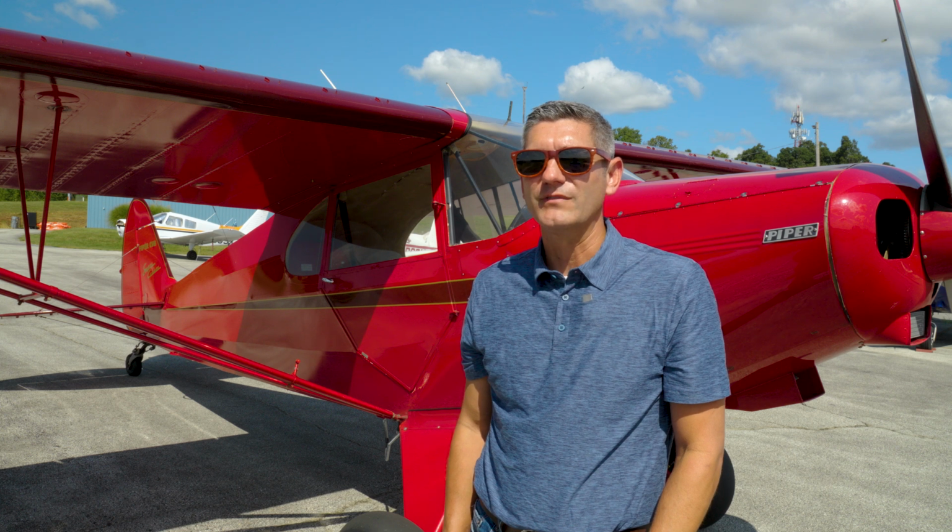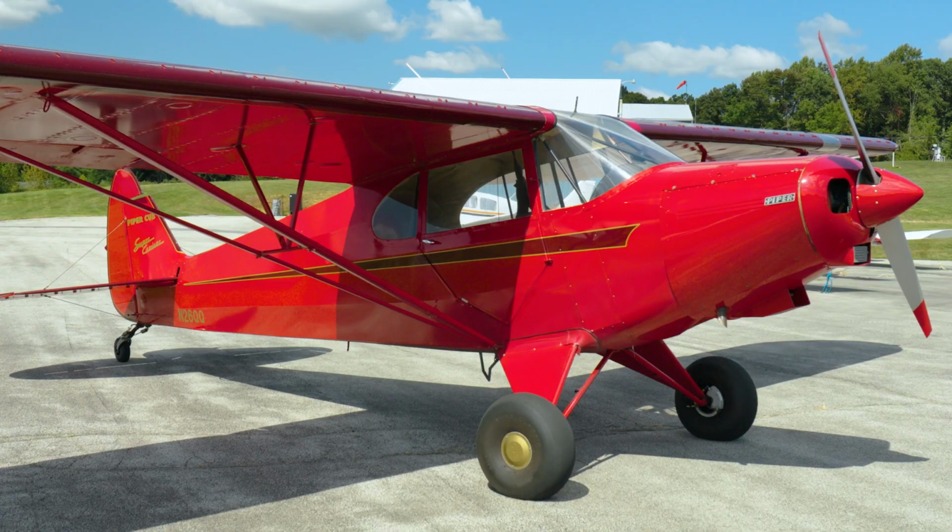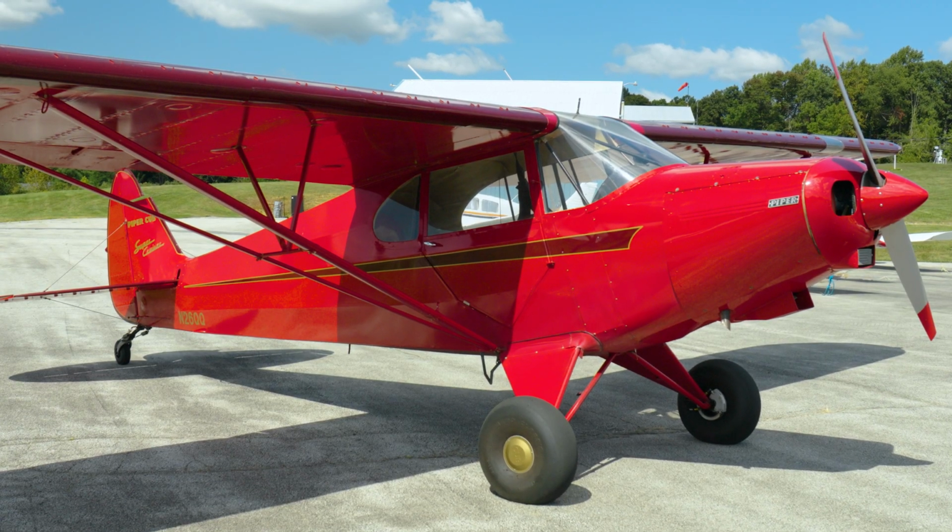So my name is Ryan, I'm from Western Pennsylvania, and here's my 1946 Piper PA-12 Super Cruiser.